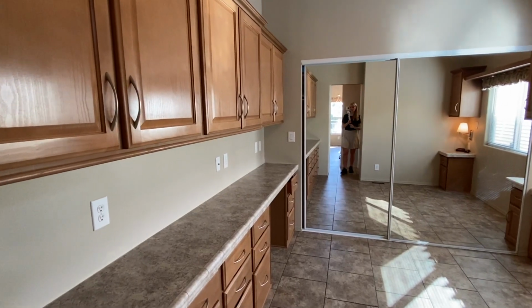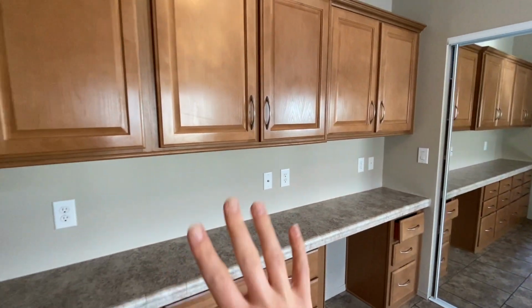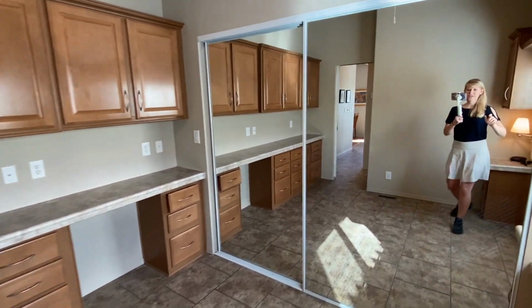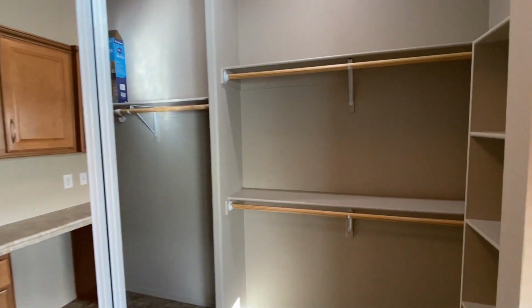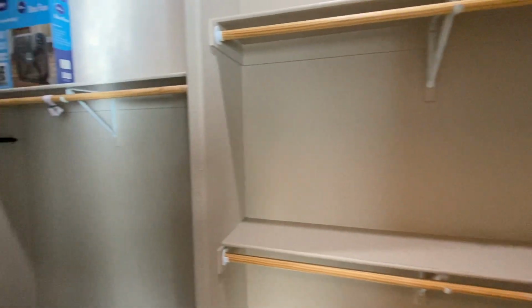This is the bedroom, and there is a ton of built-in storage on this side. Over here is a large mirror, and then if we actually look inside this closet, it is a walk-in closet, so there's a ton of space in here.